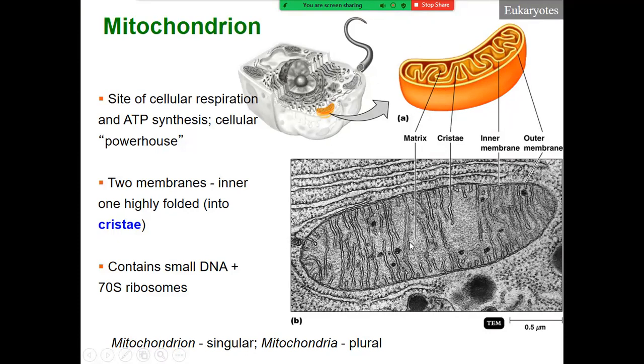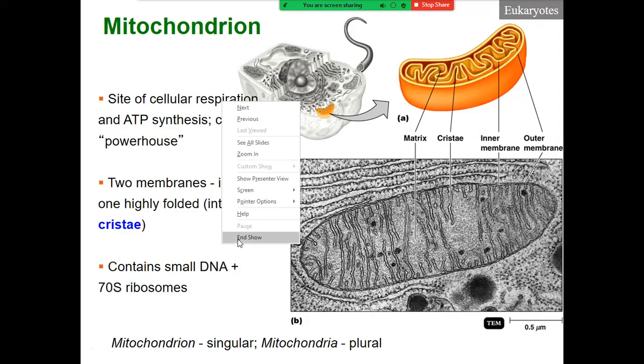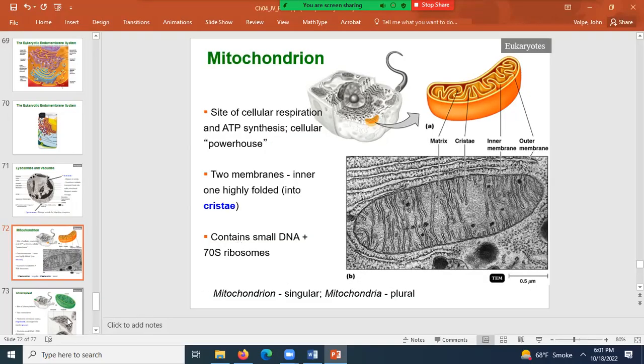There are also 70S ribosomes inside the mitochondria and inside the chloroplast. In eukaryotic cells, these are the only positions you find 70S ribosomes. All other eukaryotic ribosomes are 80S in size. Any question about any of that?